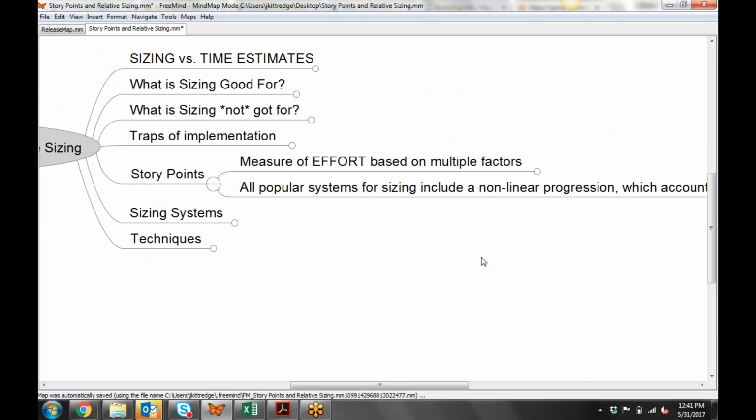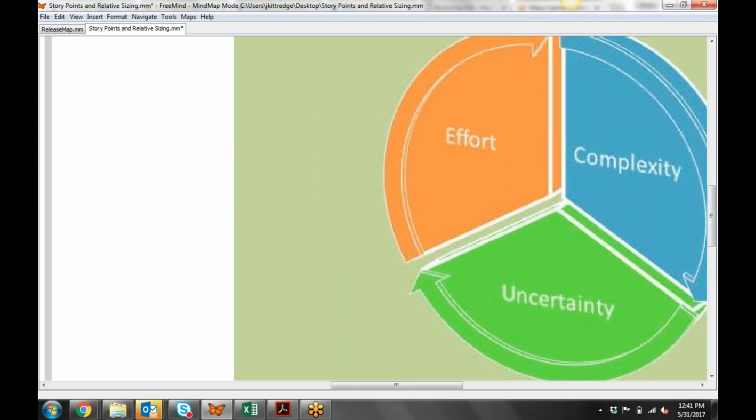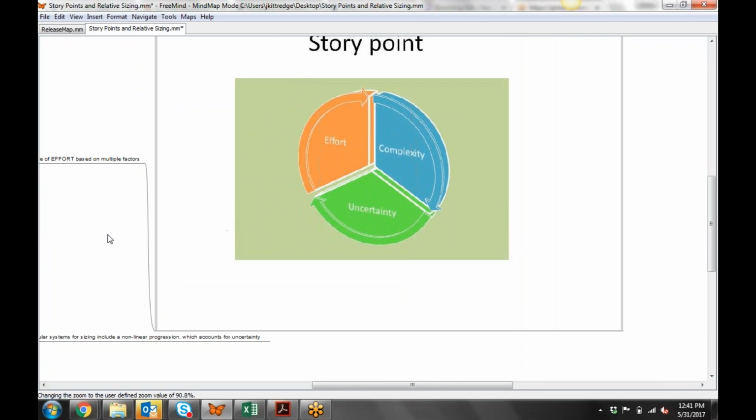So let's talk a little bit about story points. It is a measure of effort based on multiple factors. So effort, complexity, and certainty. Let's see if I can scale that a bit. So this is the traditional, this is what a story point is. There are different philosophies on that. Some people think complexity should have nothing to do with story points. Others think uncertainty shouldn't be there. It should be purely on effort.